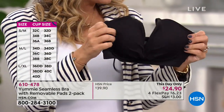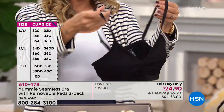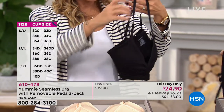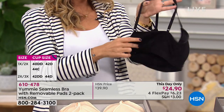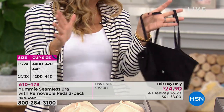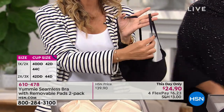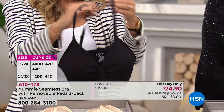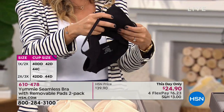Meet your everyday favorite hanging out, lounging around, possibly running errands bra. We love that it's wire free, closure free, pain free. We've got the adjustable straps here. They won't dig into your skin. And we've got those removable pads, so they're super duper versatile.